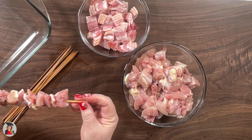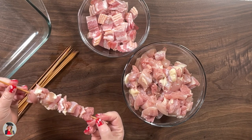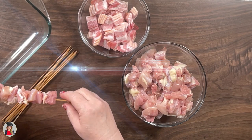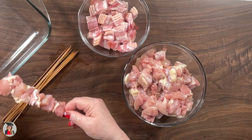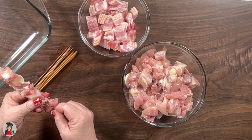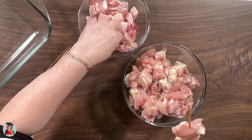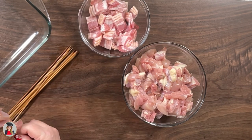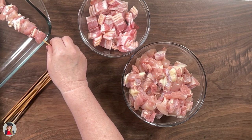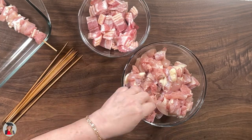You'll notice one end of your skewer is flat, one end is very sharp. This is where you put the meat on, and the flat end is your handle. You want to leave about an inch on the end of your skewer, so don't push your meat all the way to the end, okay? There's what they look like complete. And I'm just going to fill up my tray with skewers.